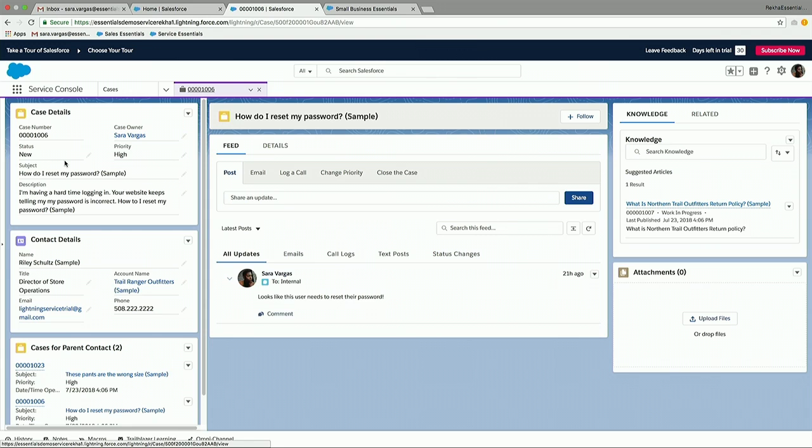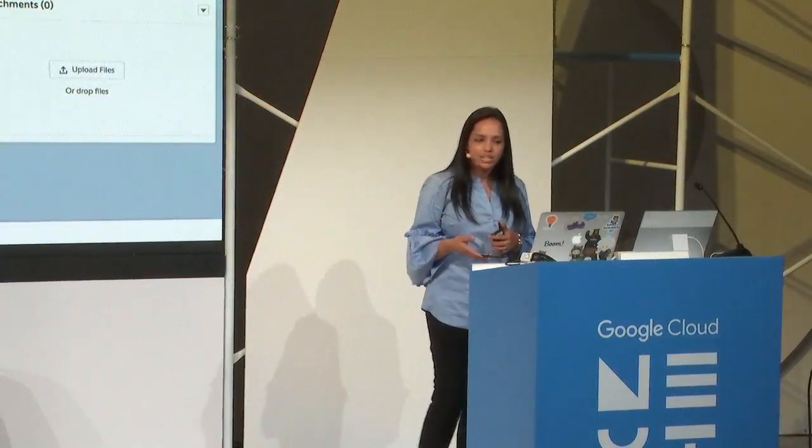We also just launched this new feature up here called Knowledge. So if you're an agent and you're striving for more productivity, you know exactly how to tackle your customer cases with Knowledge. So that's Sales Edition and Service Edition in a super quick run-through. I highly encourage you to take a quick trial on salesforce.com/essentials.